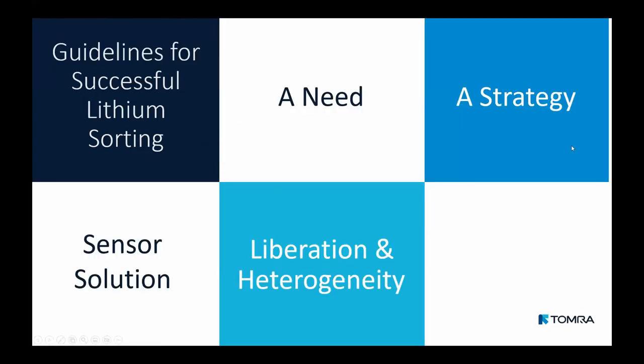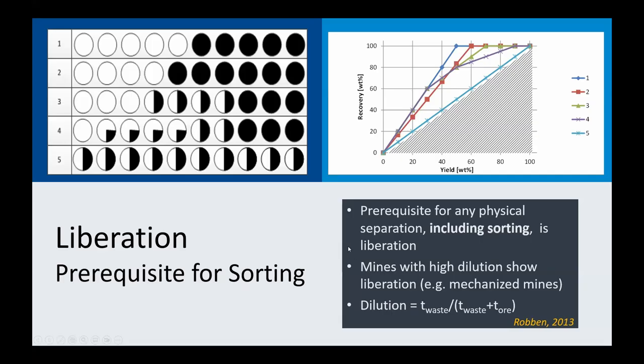So going back to our steps for successful sorting. Now we've identified the need, we have the strategy, we can pick the sensor that works best. There's one thing that is very critical. This is common for all mineral processing. My professor always said, liberate before you separate. And so just a quick discussion about that. I've actually stolen this schematic directly from Chris Robbins' PhD dissertation. I think it's really one of the best explanations in a simple way.